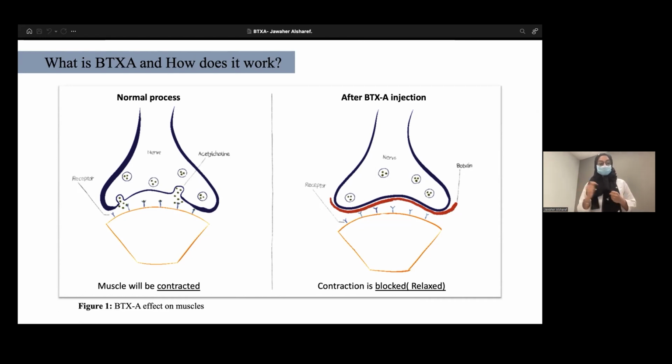What will happen, on the other side, after the injection of botulinum toxin type A, is that the Botox will work as a blocker for the release of acetylcholine, leading to contraction blockage, and the muscle will be relaxed. Hence, botulinum toxin type A is used as a paralytic agent as well as a pain control agent.